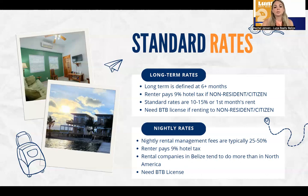Now let's jump down to nightly rates. So nightly rental rates, I've seen numbers all across the board, anywhere from 25% to 50%. The ones that are on the higher end of that spectrum tend to be more of the luxury properties that really have proven themselves in the marketplace. Or Marriott, for example, Marriott Hotel here, they have two hotels. One of their hotels is 40% that they charge, the other is 50%.